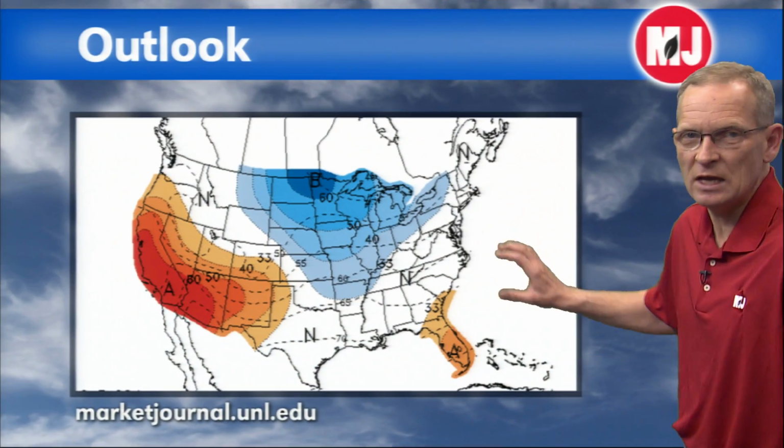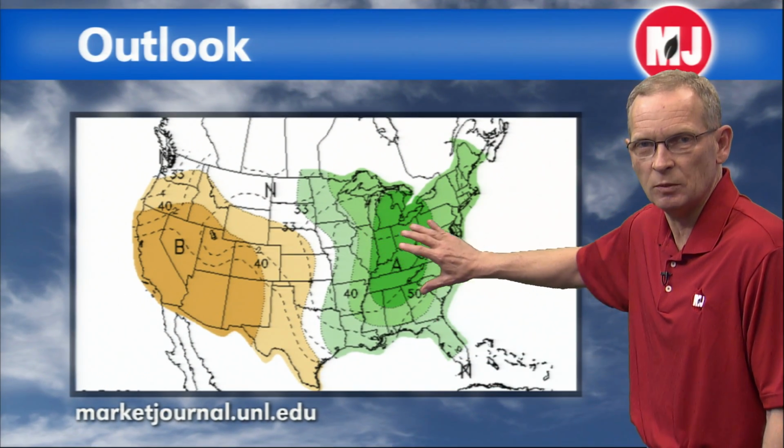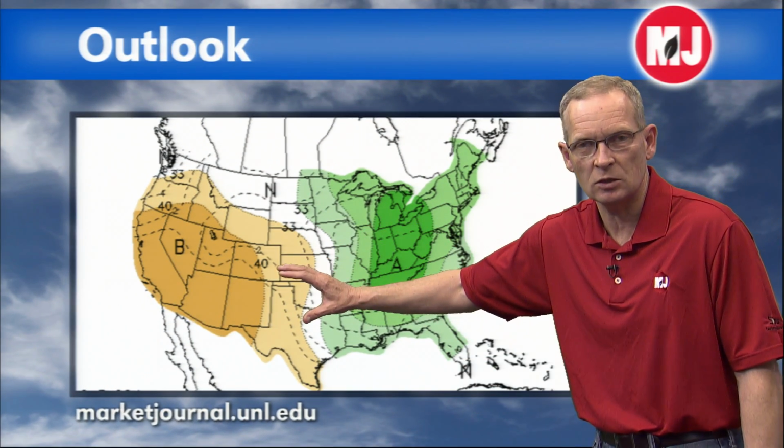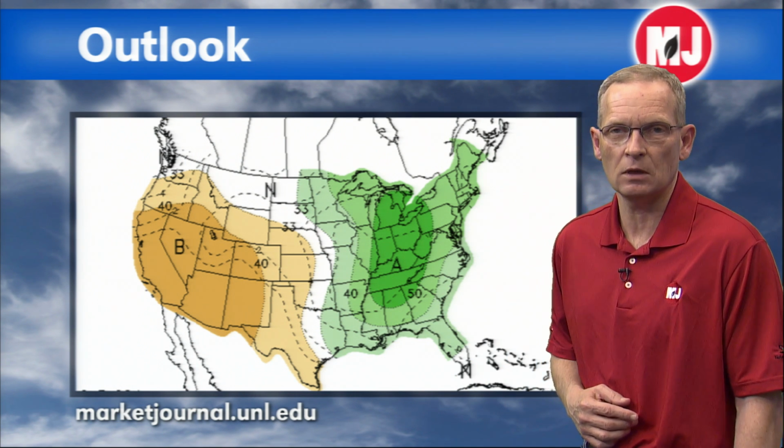The 8 to 14 day forecast keeps the cold temperatures in place. In terms of precipitation, we are looking for the above normal precipitation to move eastward. Notice these dry conditions moving in. That's a signal that warmth will move in here around the 20th to 24th of the month.